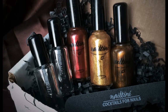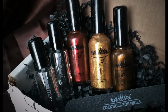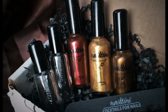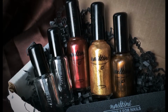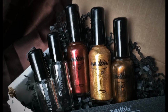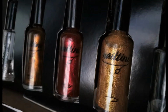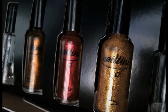All right, so this month does not have a guest mixologist like the previous months had. Instead, here's what Nailtini has to say about it. The bar master has channeled the glamour and elegance of winter fashion with the winter preview collection, featuring rich, warm tones with a serious shot of shimmer, as gorgeous against a cashmere sweater or suede jacket as they are with a spangled cocktail dress. This trio of dazzlers is this season's must-have for nails.